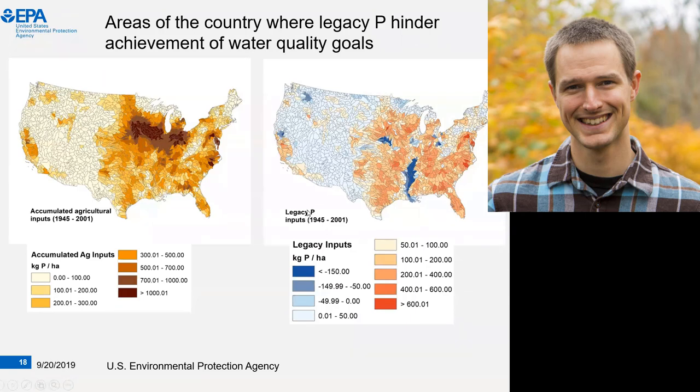So we have the summed inputs from fertilizer and livestock waste. But what if you account for crop removal over that period of record? You can actually see the map changes quite a bit. So you have this dark brown area in the upper Midwest, where you had high inputs, but you also had high removal rates.